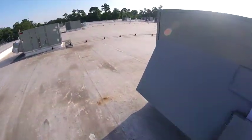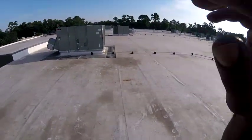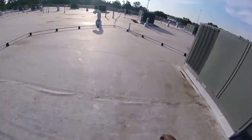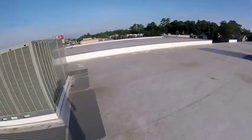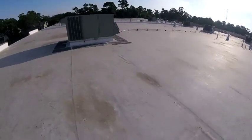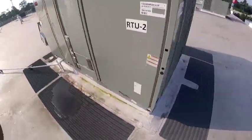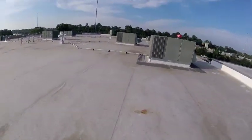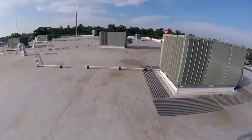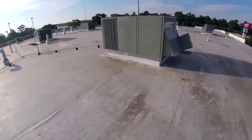So I was gonna start at number one and just go in chronological order, but I'm gonna start at number two, which is right here. This is my first time coming to this site. Like I say, these are new units. We did not install them, but I think they've been having problems since the unit's been up here. Yeah, okay, this is number two. So I'm gonna start at number five and just do a random inspection.